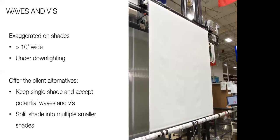And it's going to look way worse if we are washing this shade with light. So make sure that the lighting in the room works and isn't highlighting texture on the shade. Designers love to put strip lighting into the shade pockets these days. Don't let that happen if you can at all avoid it.